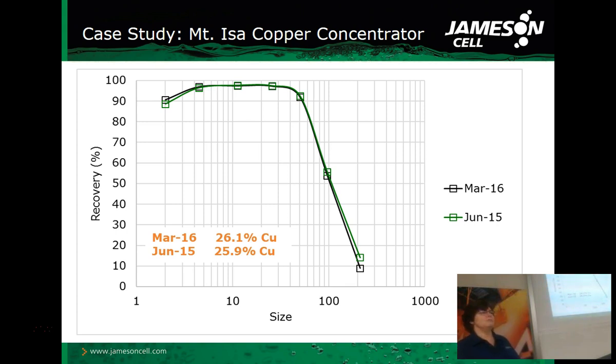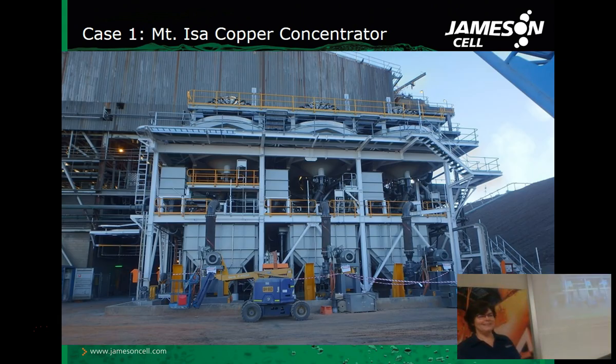So there's no issues, and I like to think that now that they've resolved the surface chemistry issues that were still prevalent in March, those fines recoveries should be improved. So that's what I'm hoping to get out of the JK survey that was done at Mount Isa.